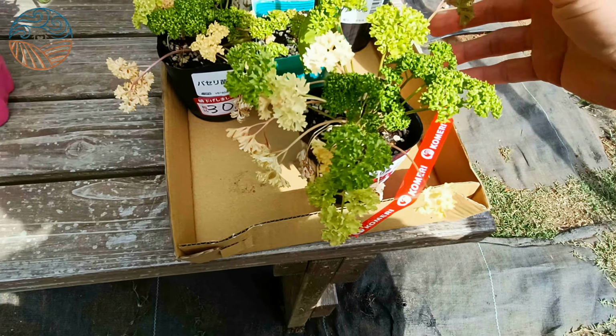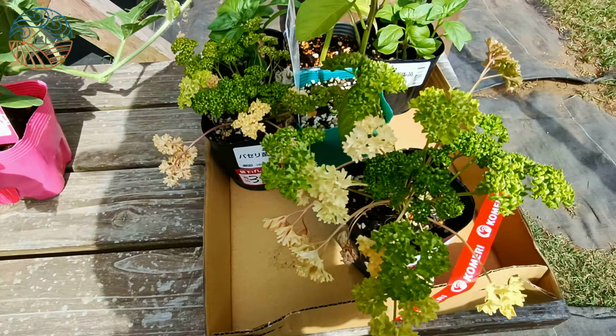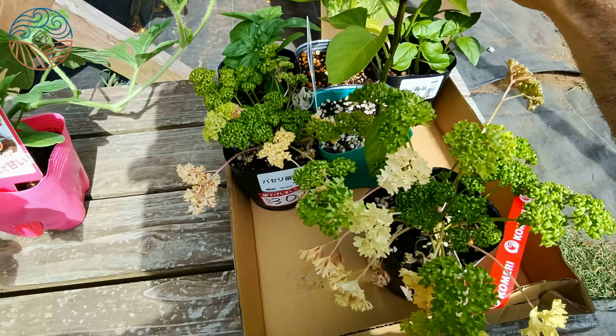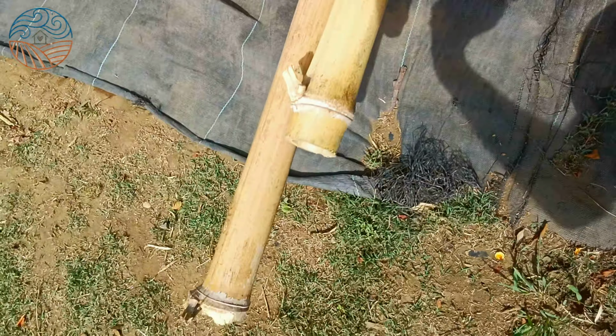I'm gonna plant this parsley, dying parsley. They were selling it at half price or something. I think we will be able to revive them. I will try. Basil and cucumber. The melon, watermelon. Composting these, and we will use these for the cucumber and tomato plants.